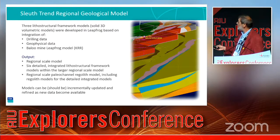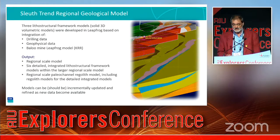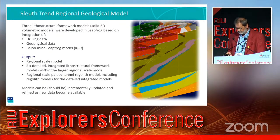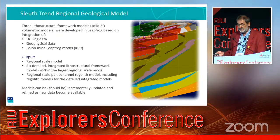The 3D model was initially a regional scale model, which is the big one, and then we nested into it 6 smaller scale models, which allowed us to have more detail in the smaller models, which then aided the interpretation on the local scale. The output is the regional model, 6 detailed integrated lithostructural framework models, and the regional Paleo channel models. The important thing is that you can update these models as new data become available very, very quickly, and new interpretations can be drawn as you go along.